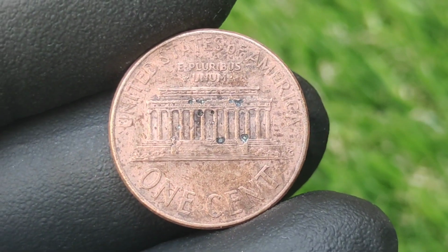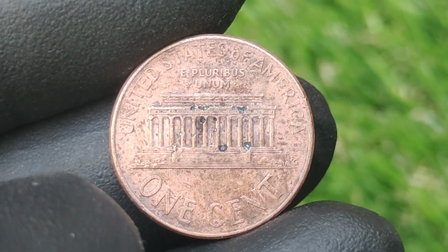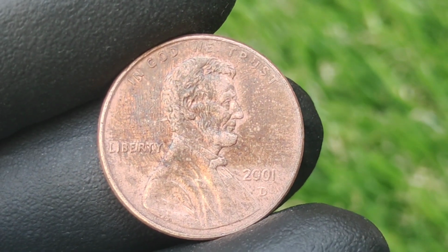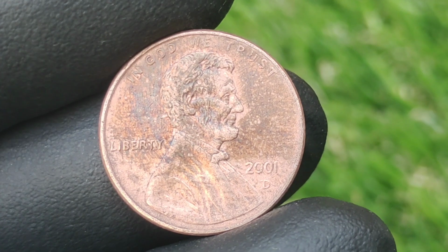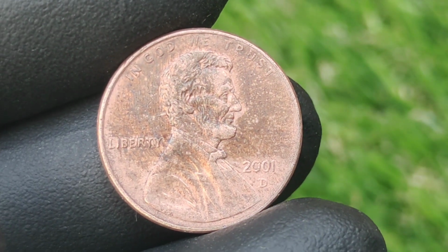Some coins are worth millions, while others might seem completely ordinary. But if you happen to stumble upon a coin like the 2001 double die penny, you could find yourself holding a piece of history worth far more than its face value. That's it for today's deep dive into the extraordinary story of the 2001 1-cent coin.